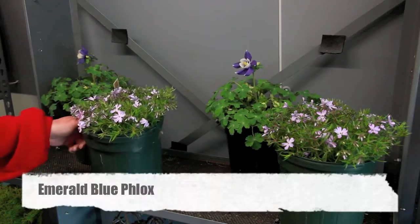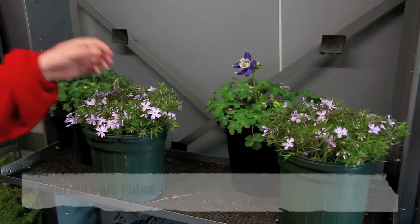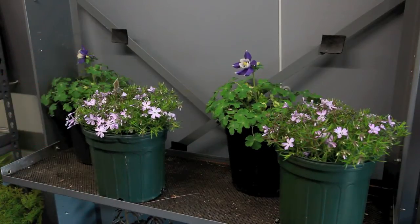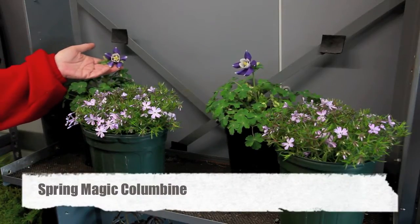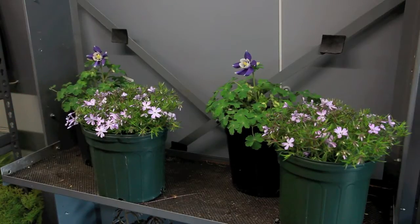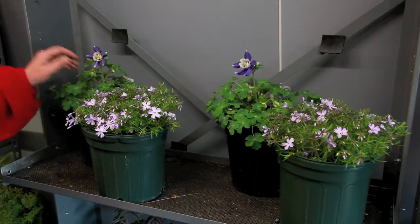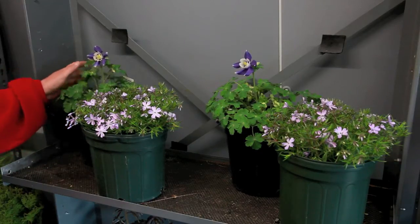Emerald Blue Creeping Phlox. Blooming now, still have lots of buds. They'll be good for another couple weeks on blooms. This is my Spring Magic Columbine. Look at the face on him. They're just so bright and cheerful. I love that, the color of the leaves and all the buds. Can you see all the buds in there? He's going to be blooming for a good long while.